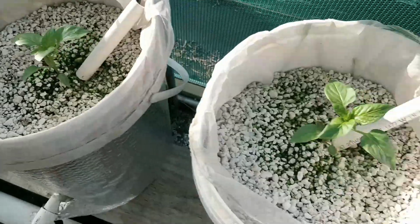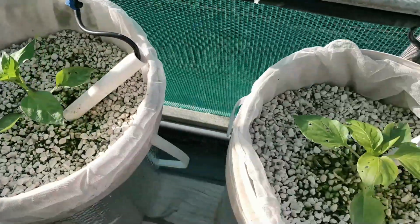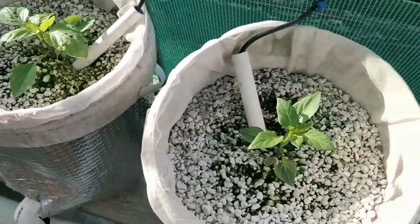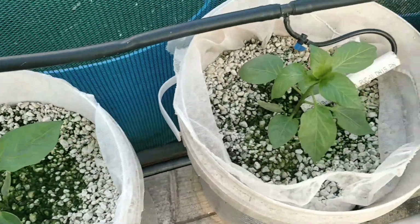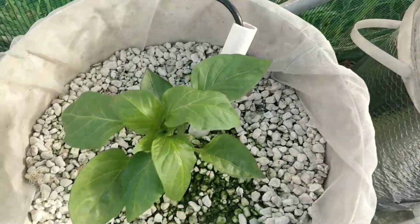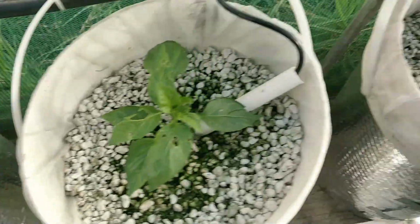Now, if this camera will behave, capsicums have got a mixture of yellow and green-red. Obviously, green capsicum turns red normally. And here, been fighting off the bugs. They're all looking very healthy. Very nice, very happy.